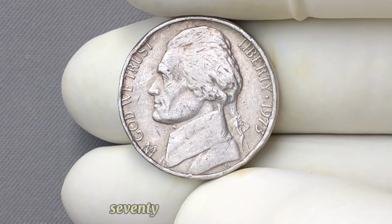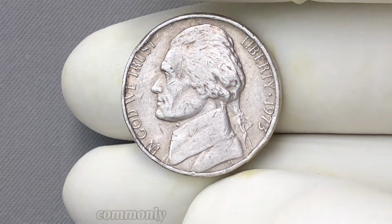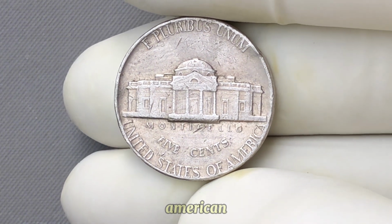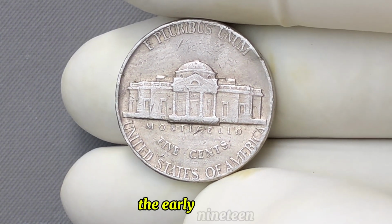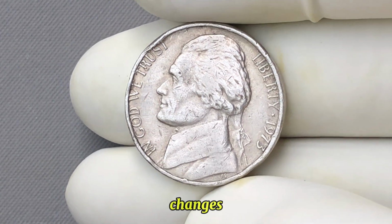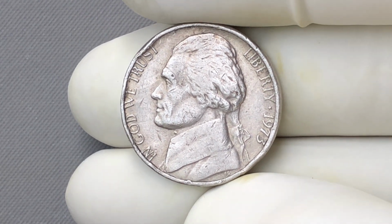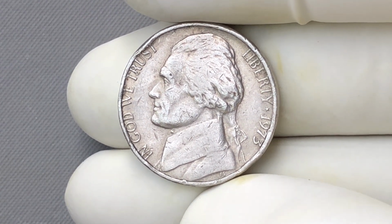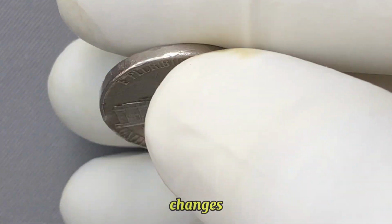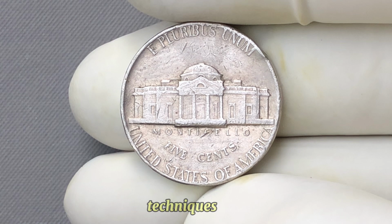The 1973 5-cent coin, commonly known as the nickel, was minted during a fascinating period in American history. The early 1970s were marked by significant social and economic changes. Think of the end of the Vietnam War, the energy crisis, and a booming counterculture. The U.S. Mint was also undergoing changes, moving towards more modern minting techniques and designs.